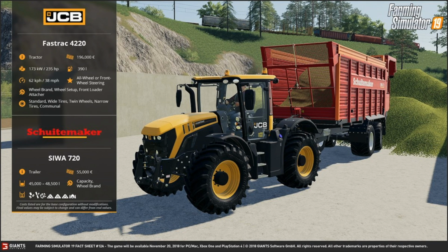We can change wheel brand, wheel setup, has a front loader attacher, plus front and rear three-point linkage. You could do standard tires, wide tires, twin wheels, oh my God, narrow tires, and communal. What? This is like the best tractor in the whole world. Oh my gosh, I'm so excited for this. A lot of horsepower, goes super fast, all-wheel steering, has a front loader. You could put twins on it. Oh my God, I'm so excited. Get hype!